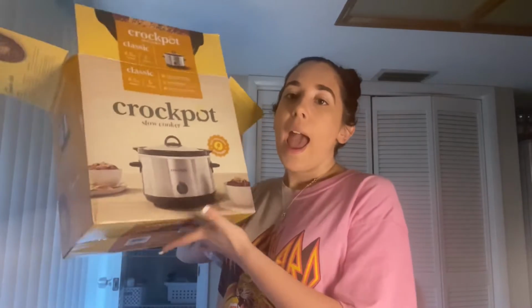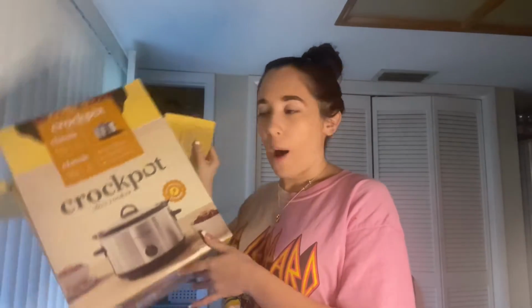But let's start with the Target haul. My toddler broke my crock pot a couple of weeks ago, so I went to Target today and bought a new crock pot. I did buy a smaller crock pot than I did have, but it's the same thing. It was only $20, so I got that.